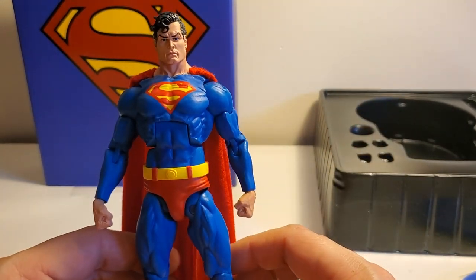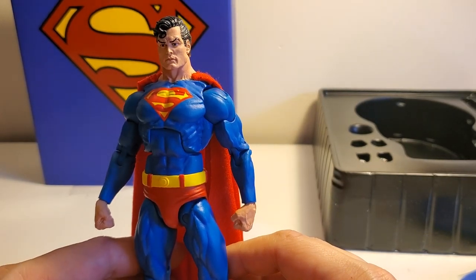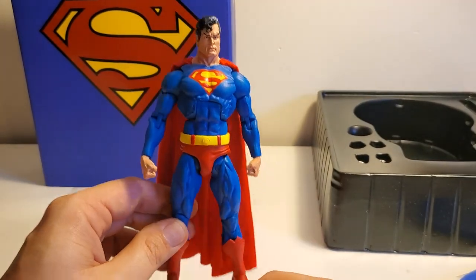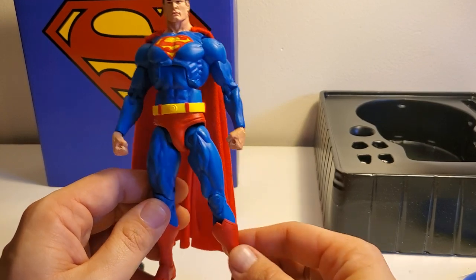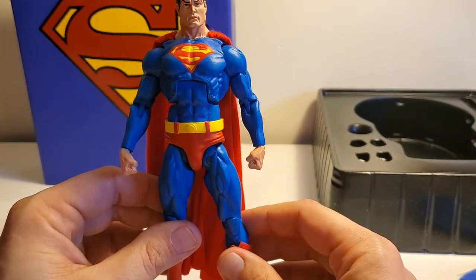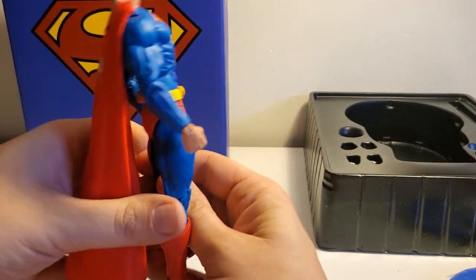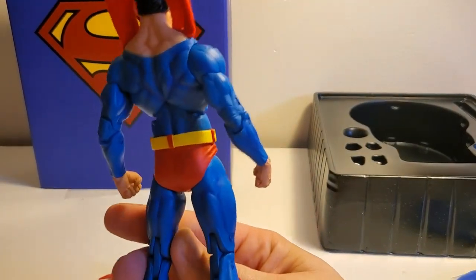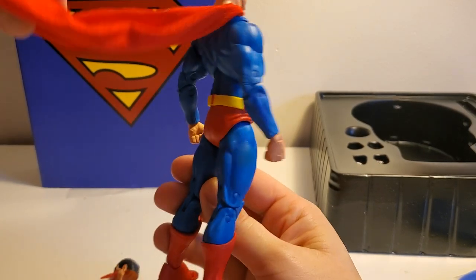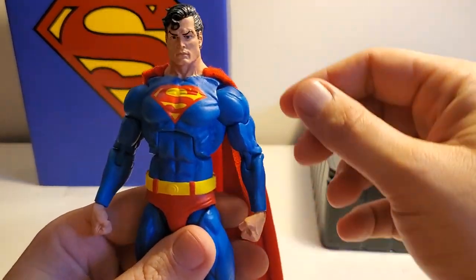This actually reminds me of a line that came out a long time ago. It was a JLA Total Justice Superman, and it was a whole Justice League, actually. They were so ripped and sculpted so well. There was not a lot of articulation, but they looked amazing. And this NECA Superman just has it. Just look at how detailed that is. You gotta appreciate that. That's like Michelangelo sculpt work there. Just phenomenal.